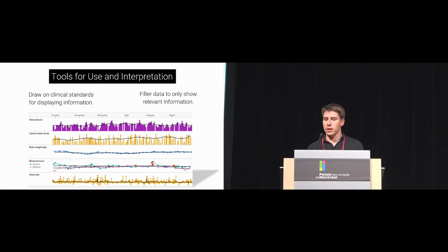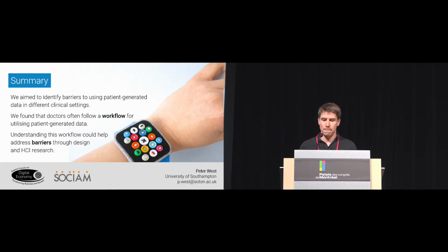A second area of design could be around the use of clinical tools for interpreting patient-generated data. So we heard that information can often be unfamiliar structures and take too much time to use. So here is an interface which we're co-designing with 4 cardiologists, and this can be used to visualize data from consumer health devices. It is for managing long-term heart conditions and draws on the clinical standards for displaying information.